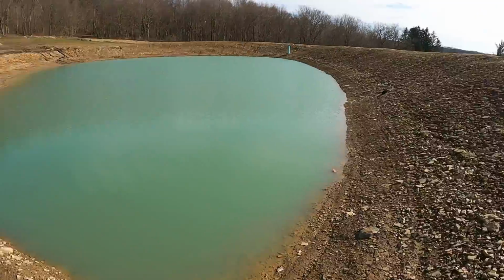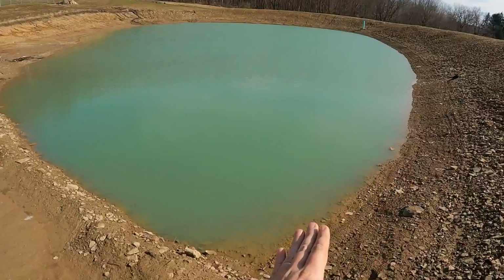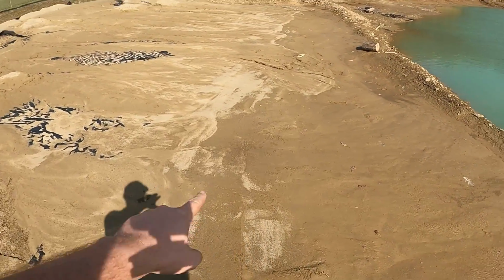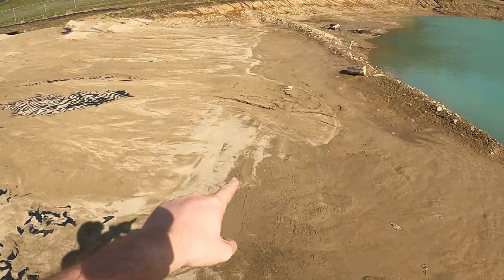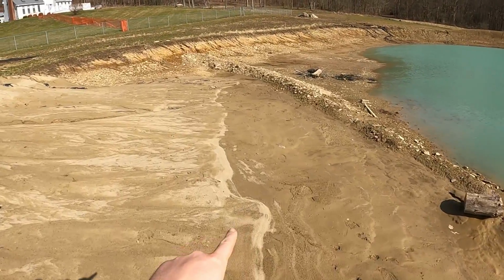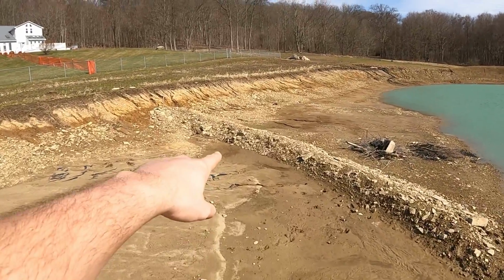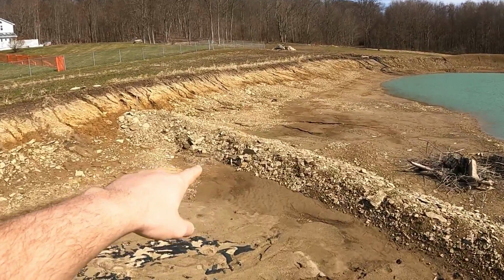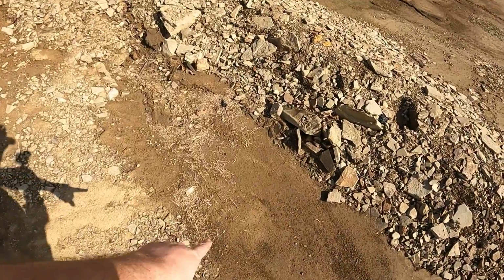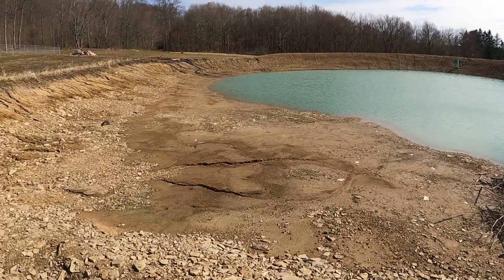But just to show you, we showed you the bathwater mark right here, but that is much steeper. On the shallower parts, you can see how much the water has receded. The water line was right about here, and as we walk through, you can see just how much that water has gone back down all the way around. Right here is probably the most significant drop. Again, this is kind of the shallowest drop right here, so from right here all the way into where the water level is now.